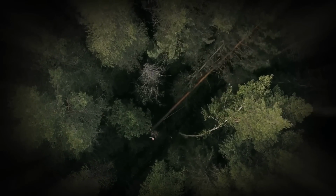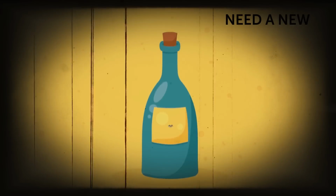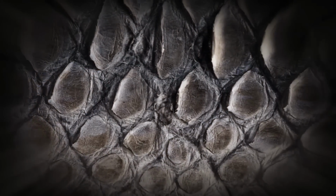Dinosaurs that had feathers shed a lot of their skin piece by piece, like dandruff. Hey Bob, looking a little flaky there. Need a new shampoo? Yeah, they didn't shed their skins like lizards do, as if they take off an old suit.